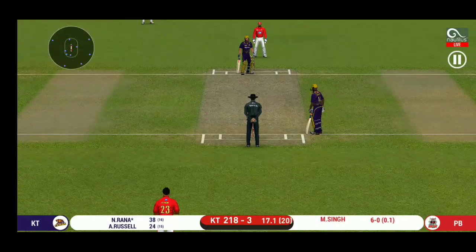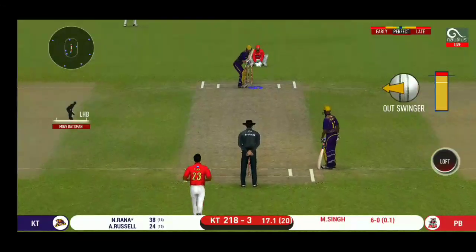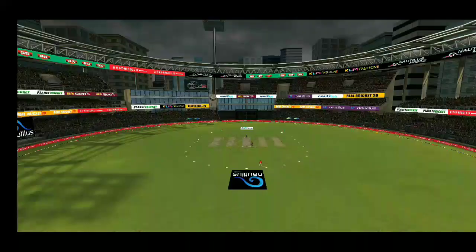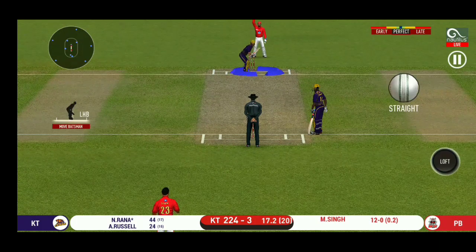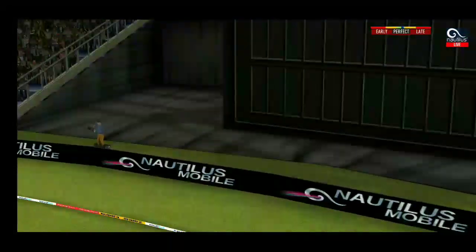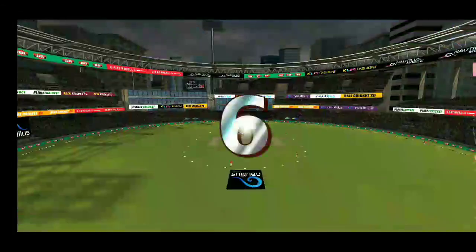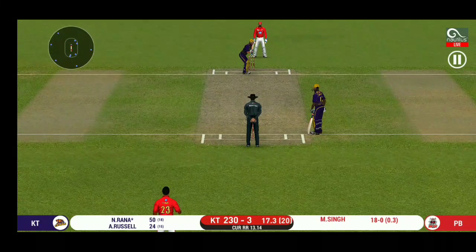Another field change. Can he do it again? He's looking in good touch here. That's a superb six. Sight to watch. That 50 would definitely give confidence to the batsman. It's a sight to watch him bat.